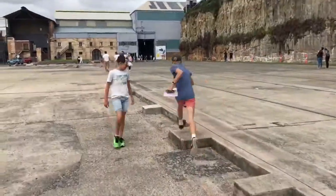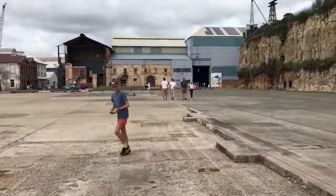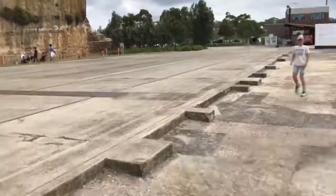See, the boy's really getting into the contemporary art. What? How does he do that? It's the contemporary art. He's inspired by contemporary art.